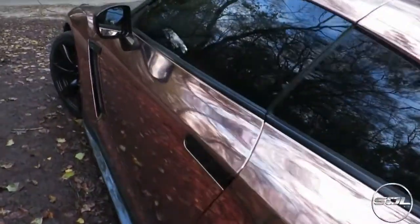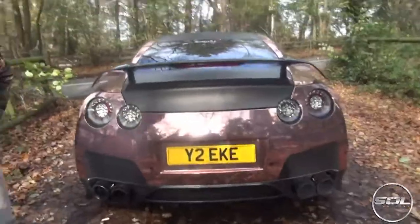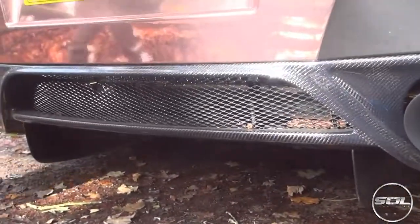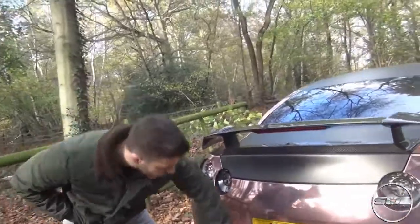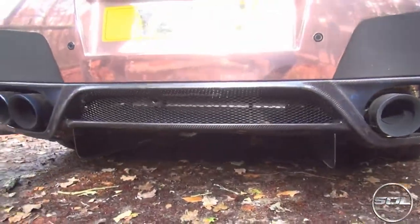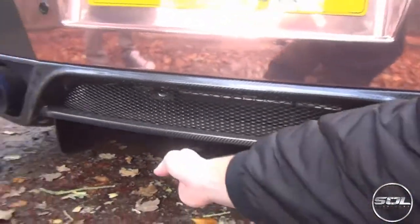I'm going to go back to the back because we've got a new carbon rear diffuser that complements the spoiler incredibly well. These two little things on each side make them look a little bit more aggressive. It's so aggressive. You can get a Biflow diffuser where there's like five. Thinking about approaching them, but we'll see about that. So these fins here, you'd have like three more in the middle.